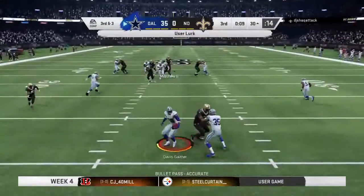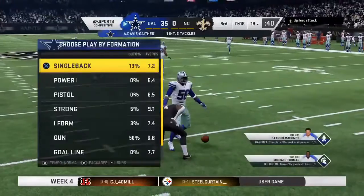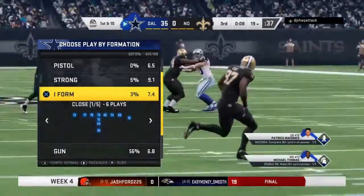And he fires one that's intercepted. Picked off at the 18. And a big turnover there as his guys will get the football back.